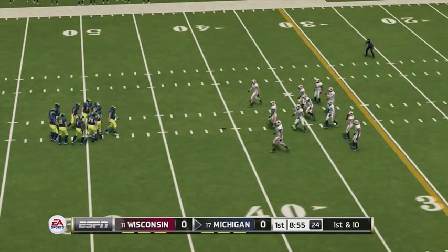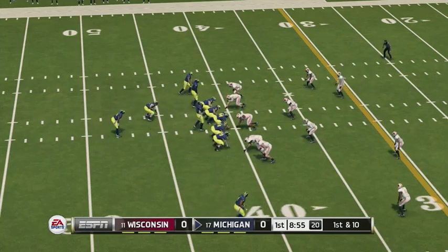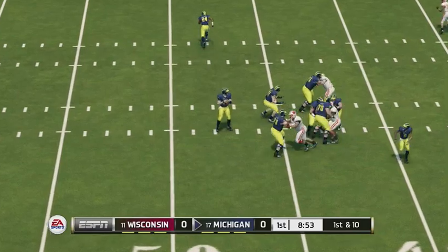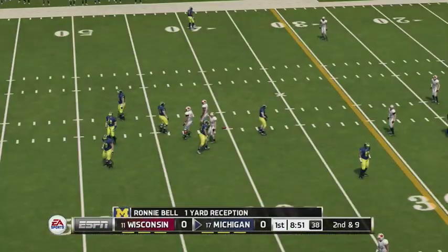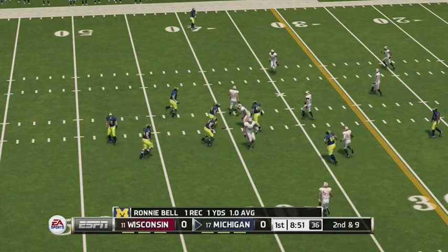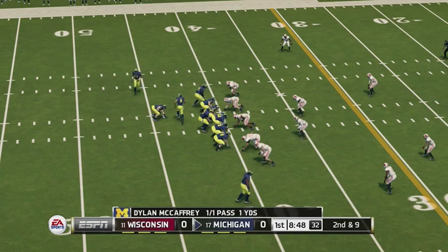First and 10. Ball on the 41. He steps out right around a 40. Gain of one on the play. That brings up second and 9. Three down, three down.